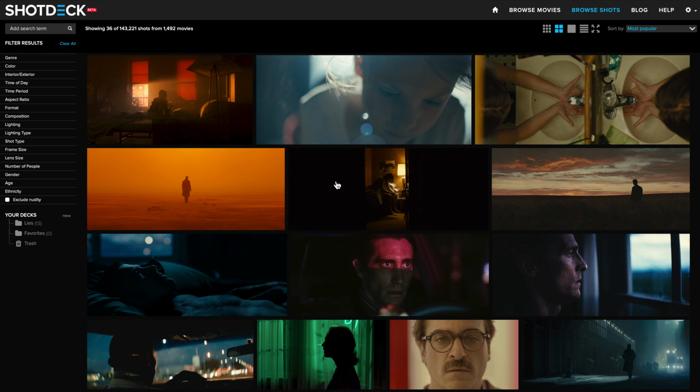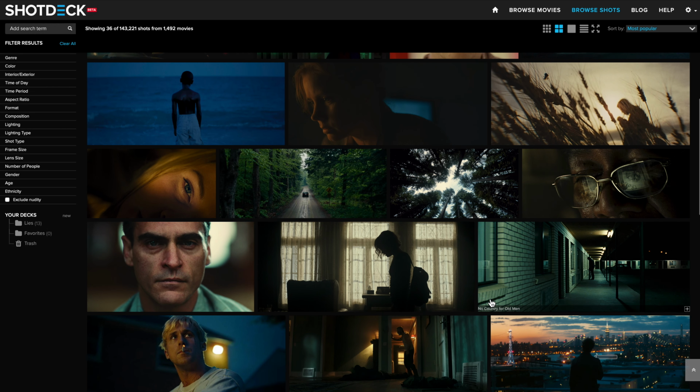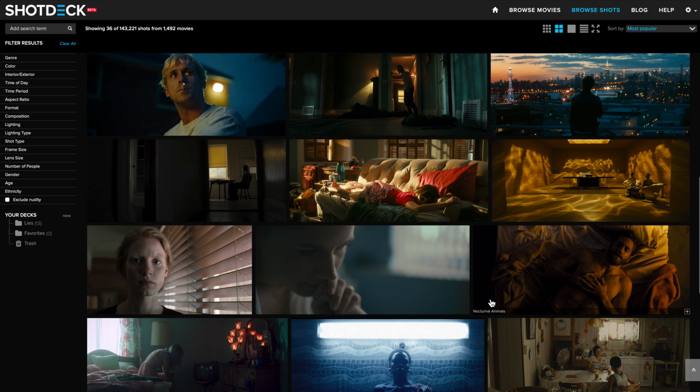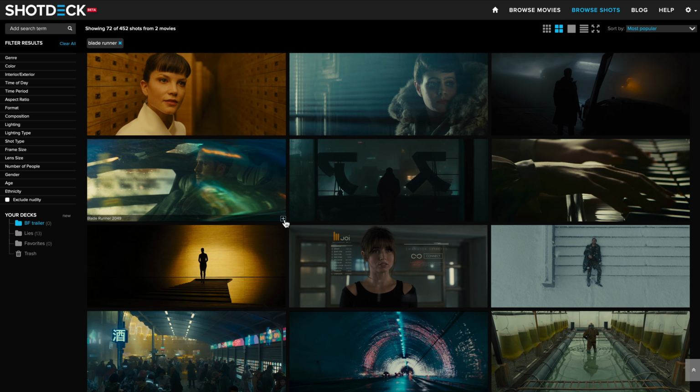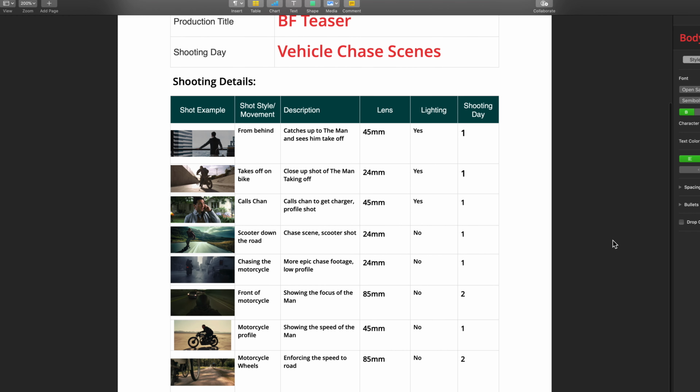After we had the script finalized and set in place, I used a tool called Shot Deck, and it's a great tool for gathering inspiration, basically like a mood board of the shots that you want to capture for a film. I collected a bunch of shots and then threw it all into a Google Sheet where we can organize it by what equipment needs to be used for each of those shots and just use that as a general inspiration.